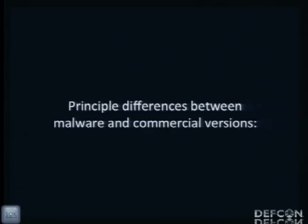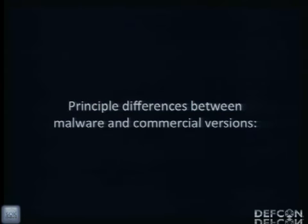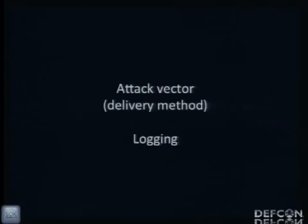And that worked for malware, the malware version of spyware, and it also worked for the commercial version of spyware. But there were two major differences in looking at spyware from the malware version and the commercialized version. One is the attack vector, and the second was the manner of logging that takes place on commercial spyware. It's just downright scary to see how much logging takes place.